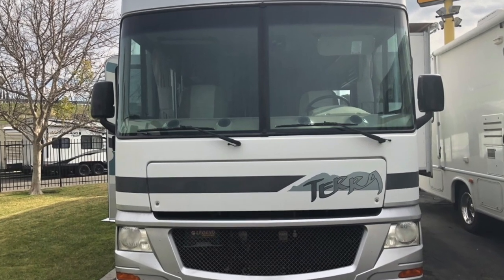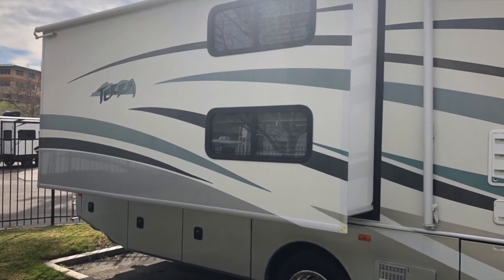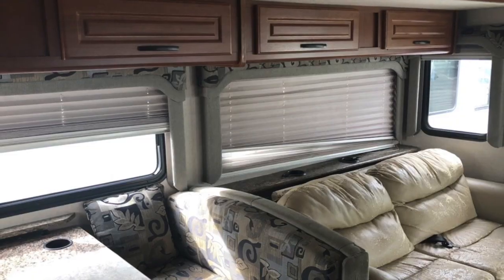Welcome. LA Good Vibe. Find the vehicle. After one day, I found the right one. A Terra 2009 Fleetwood 36 feet. The outward appearance, classic. However, what a surprise when I stepped into it.